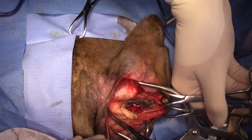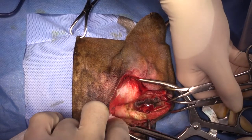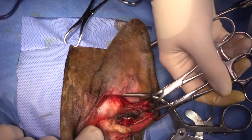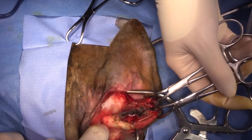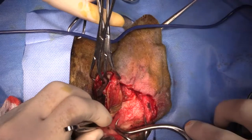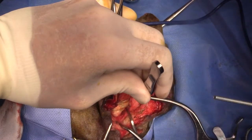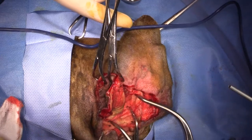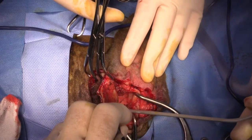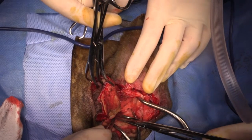What's your opinion on CBLO for cruciate disease? I assume that's what you're talking about. I've never done one. I think that they are appropriate for certain cases. Our orthopedic surgeons here, who do a lot more of the stifle surgery than I do, do about 95% TPLOs and about 5% CBLOs, and it just comes down to case selection. So I think it's a completely appropriate surgery in the right cases.